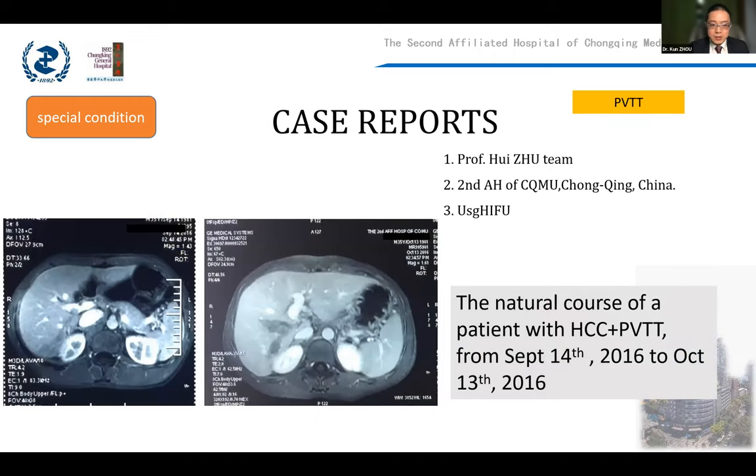Well, this case shows the natural course of a patient with portal vein tumor thrombus. On September 14, 2016, the tumor invaded one of the branches of the right portal vein. Only 1 month later, it grew into the other branch of the right portal vein. It was said that the natural growth is 12 millimeters per month.